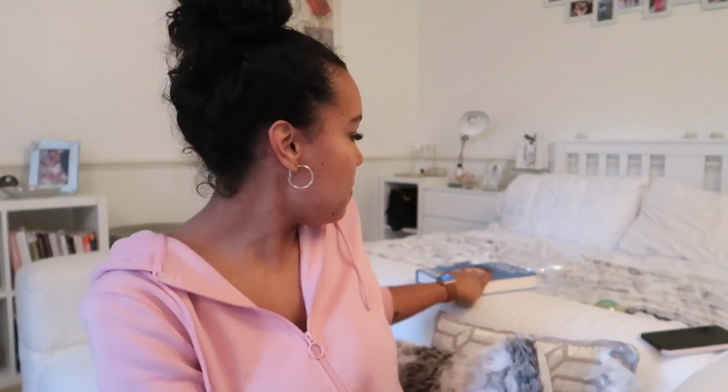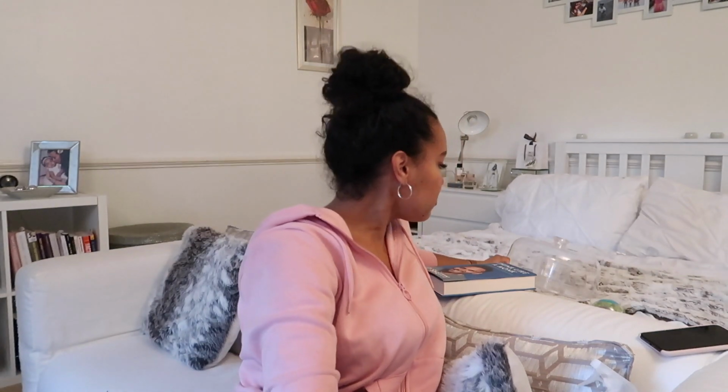I use it all the time, and I think I will start ordering it from Amazon now that I'm not going to Sainsbury's as regularly as I used to. So yeah, that's everything in my box. It wasn't exciting or anything too interesting, but like I said, to be honest, the main thing I was excited about is the cake stand. I really like it. The cake stand and this.